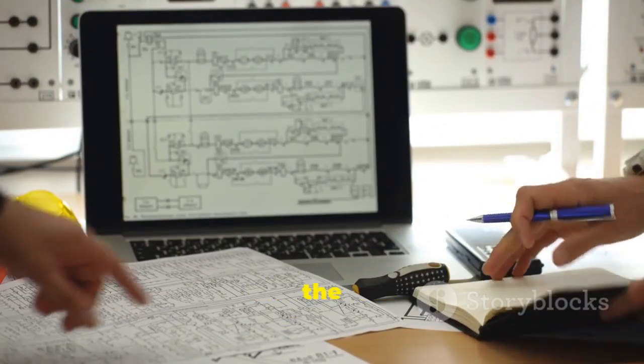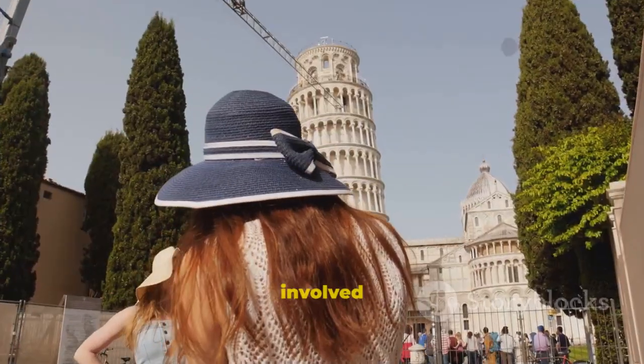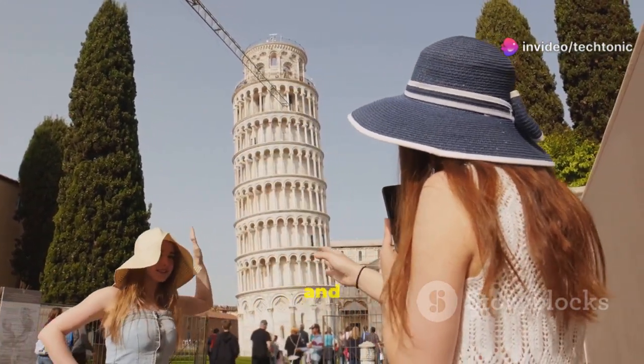After much discussion, the committee agreed on a final solution: under-excavation. This method involved carefully removing small amounts of soil from beneath the tower, causing it to rotate back towards the north and reduce the lean.